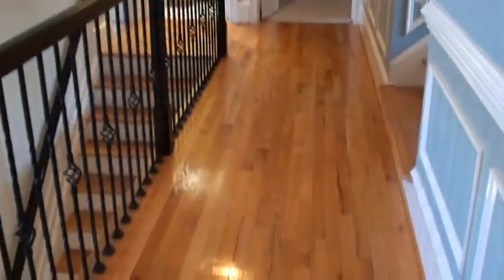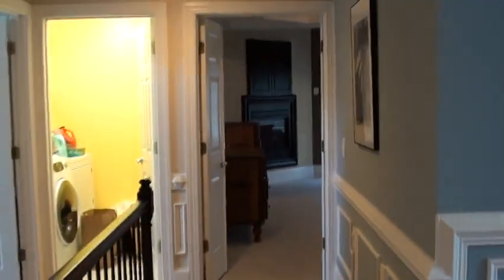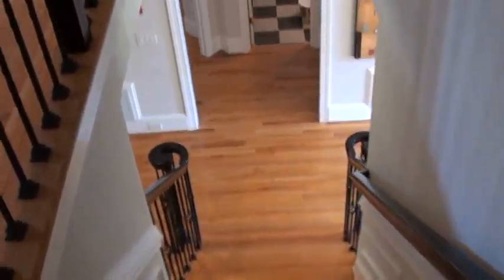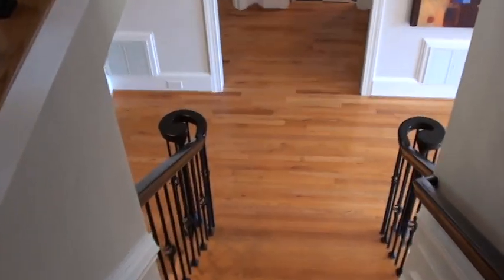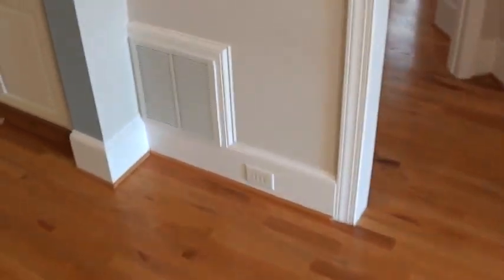I'm going back downstairs. There's wrought iron throughout the whole second floor. I'm going back downstairs and going through the hallway to the basement area. As I mentioned earlier, the basement area has 2 very, very large rooms, can be used as a family area, a bar, 2 bedrooms, and a media room.